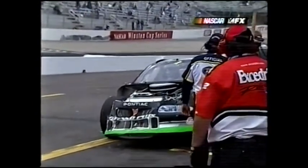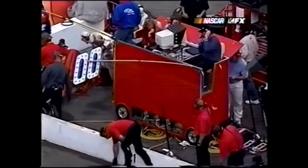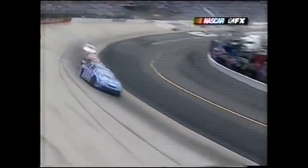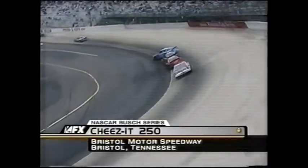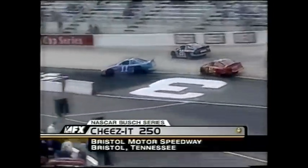Gosh, is that Jeff Purvis's car or what's left of it? Back in the race, it is. Yes, it is. This is his Winston Cup crew right here. Well, we're under caution again, folks. Big surprise, the ninth one of the day at lap 166. We'll have more NASCAR Busch Racing on FX right after this.